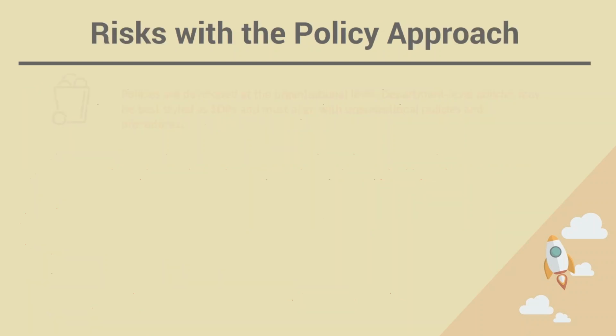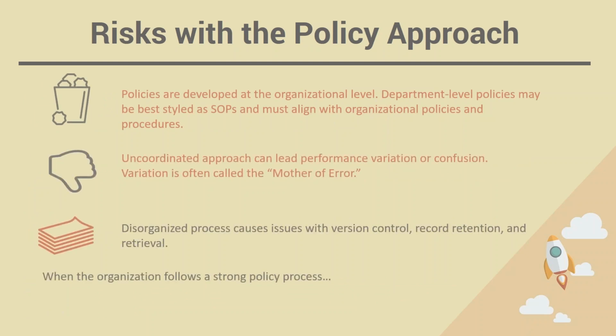The risk that a standard operating procedure may be confused with a policy statement can cause unintentional errors and misalignment. That's because standard operating procedures are very detailed, while policies are very broad and philosophical. An uncoordinated approach can essentially cause errors and defects and can expose you to liability for intentional misconduct. And well-versioned policies also improve version control, retention, and retrieval. Without an effective policy process, those could be problematic.